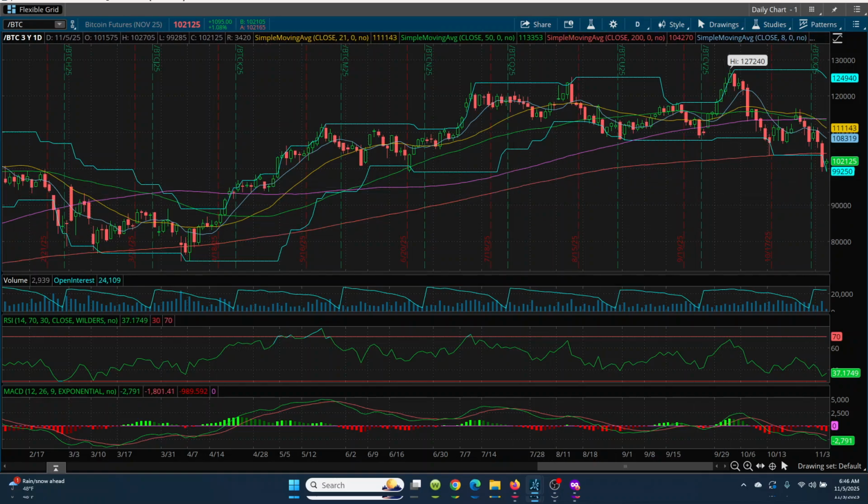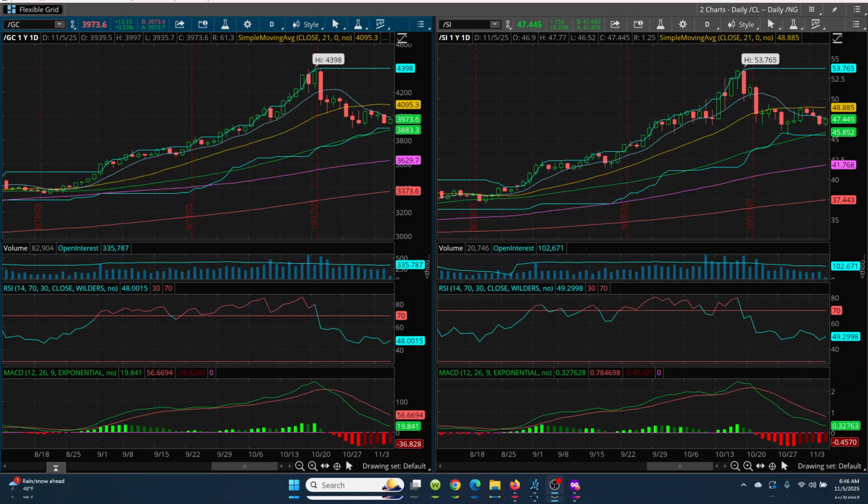Okay, let's take a look here now at gold and silver. Alrighty, here we have gold and here we have silver. Now you can see here, bear flag came right on down, and now look at that 8-day, how strong that is. Okay, so right into it, and now we're into this thing again. Okay, so bottom line is the 8-day is everything.